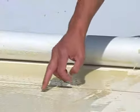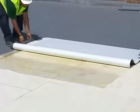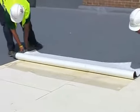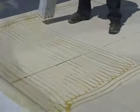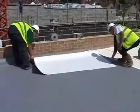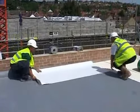An open time of 10 to 15 minutes is required for the adhesive to cure, after which half of the roll of membrane is laid into the glue. This process is then repeated for the other half of the material, and subsequent rolls are laid with an 80mm overlap to allow the seams to be heat or solvent welded, thus creating a watertight seal.